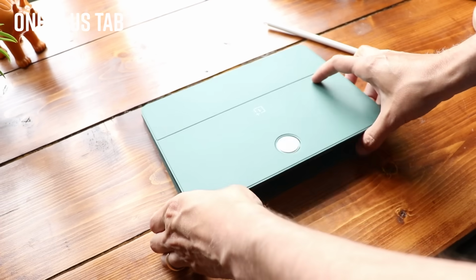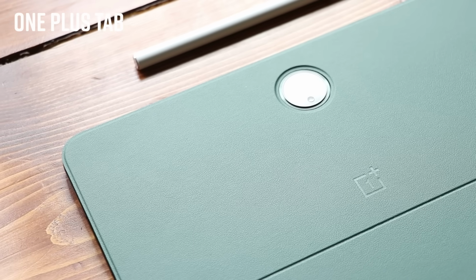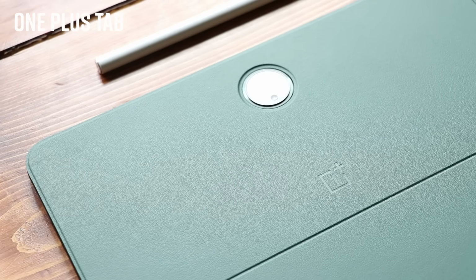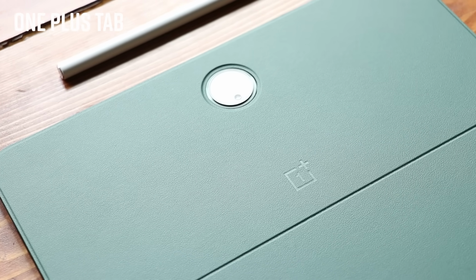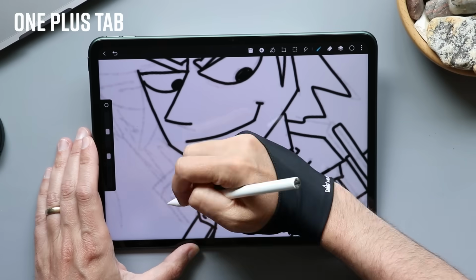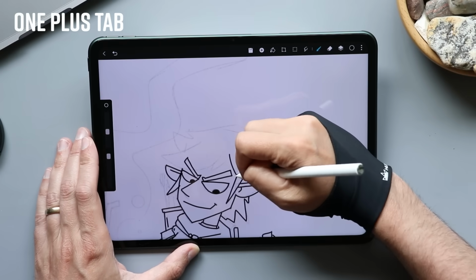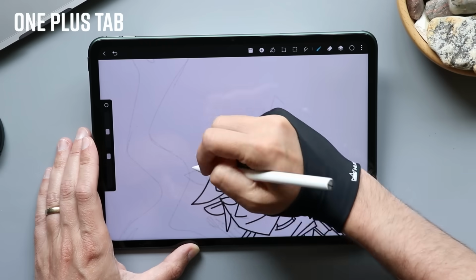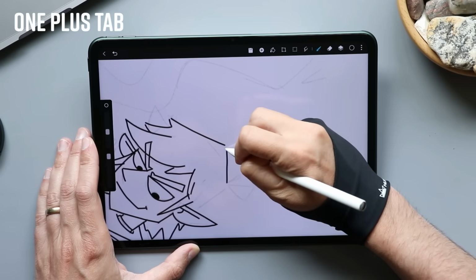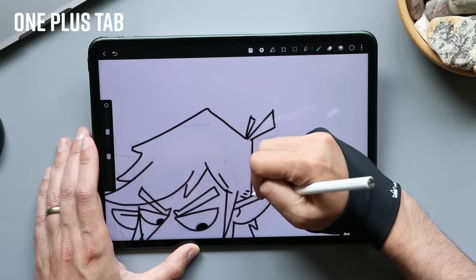Another tablet that I really liked that I've reviewed this spring was the OnePlus tab. I was never really a fan of that hunter green color, but when I saw it as this brushed aluminum thing that they're doing here, I thought, okay, I can get into this. This also has specs that can rival that Xiaomi tablet. However, this also costs a little bit more than that Xiaomi tablet. So you're kind of getting the same thing, but at a higher price.